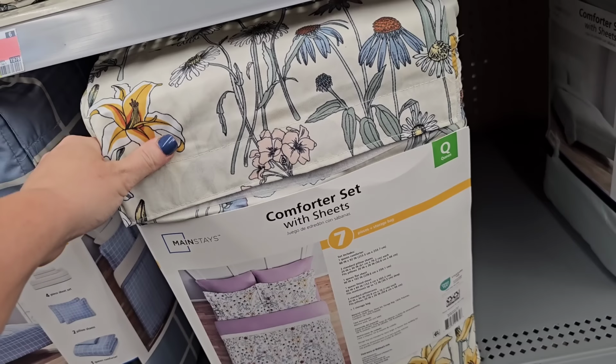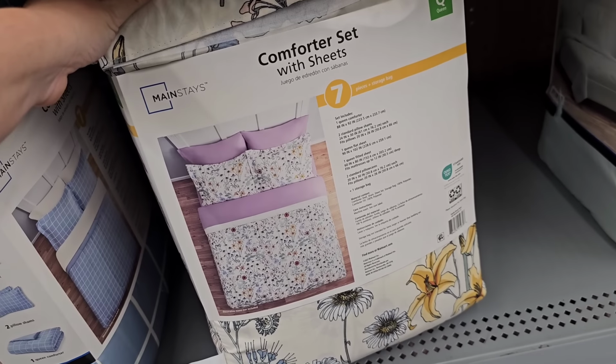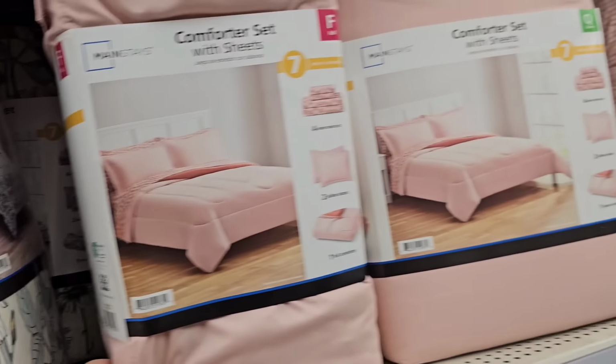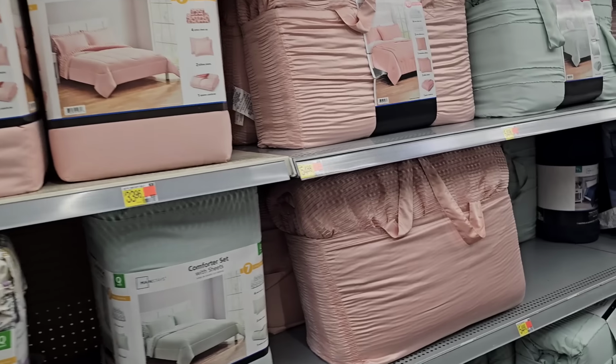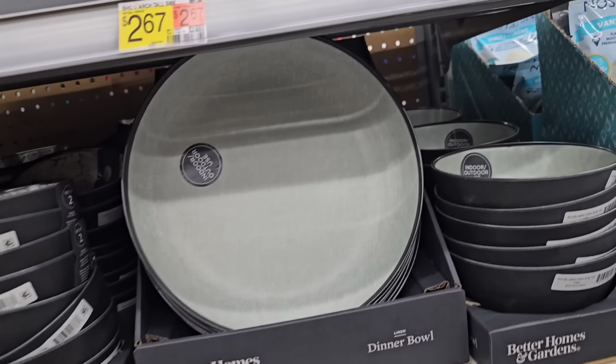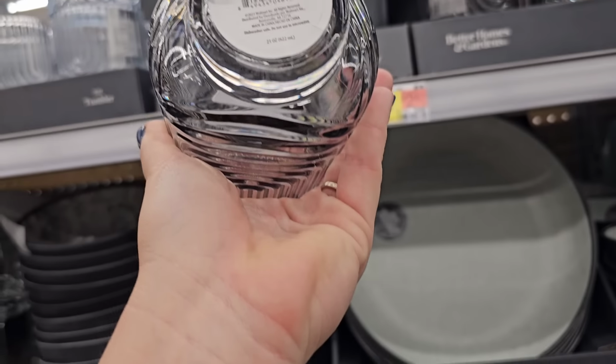Like this one right here, I love this so much. I want to get it for my daughter's bedroom. I thought this was just beautiful with all the wildflowers on it. They had pink comforter sets and they also had this beautiful silk set. Oh my gosh, it was just stunning. But then I also went ahead and took a look at some of their glassware.